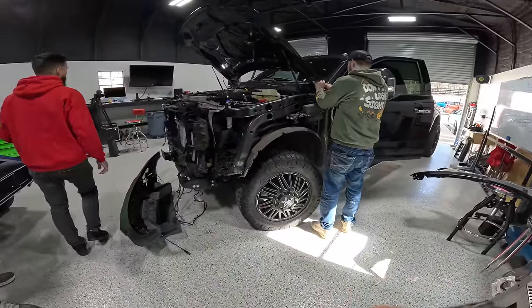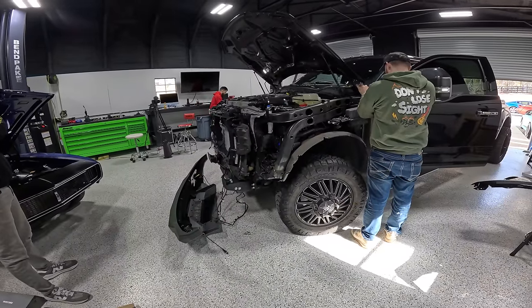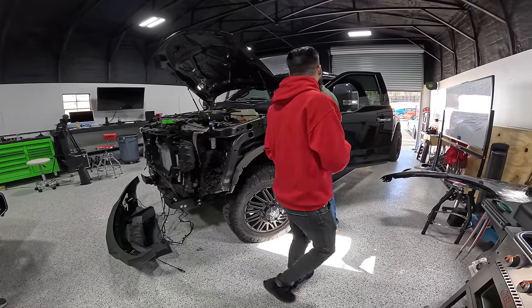Go grab the hardware real quick. We're gonna start lining the fender. And once we have it at least relatively in place, we can tighten the bolts down. By the end of this video, we're gonna have a freaking restored truck.